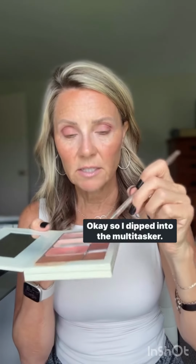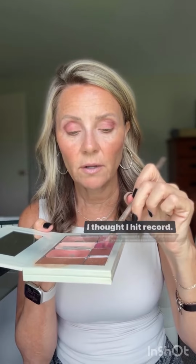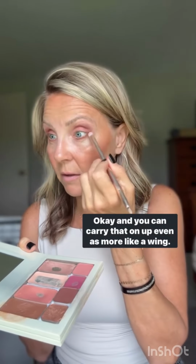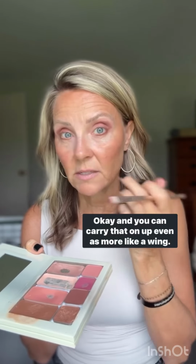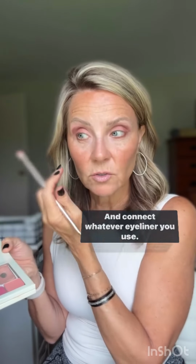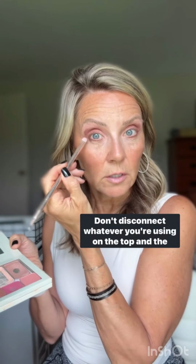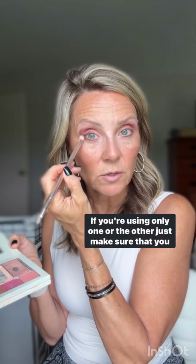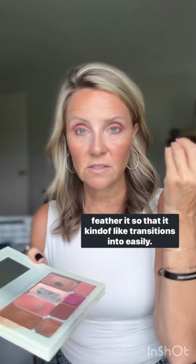Okay, so I dipped into the multitasker. I thought I hit record. And into Spell, and that is my eyeliner. Okay, and you can carry that on up even as more like a wing and kind of clean that up with your foundation. And connect whatever eyeliner you use, make sure you're connecting it in the corner. Don't disconnect whatever you're using on the top and the bottom. Okay, if you're using only one or the other, just make sure that you feather it so that it transitions in easily. Okay.